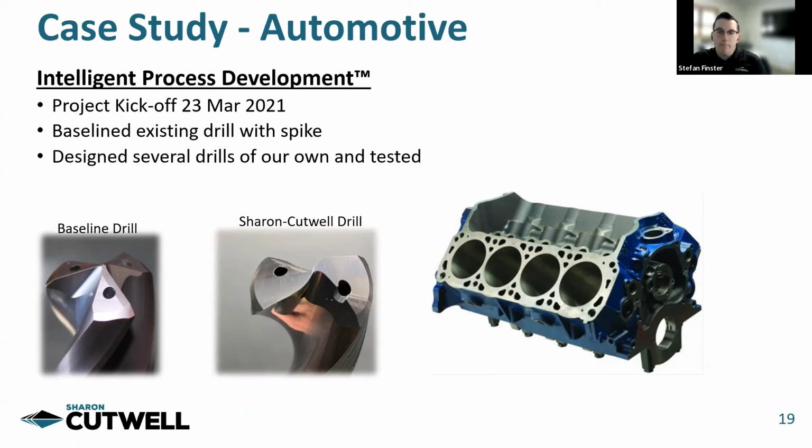So after some design review, we picked 3 different designs for us to manufacture and do some testing with. So 3 different geometries. And Jeff, why don't you go next slide?